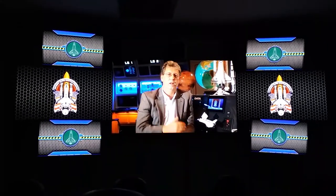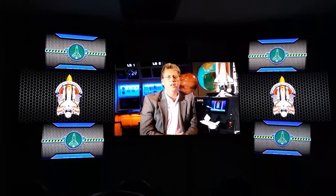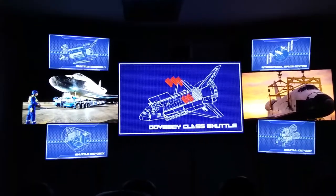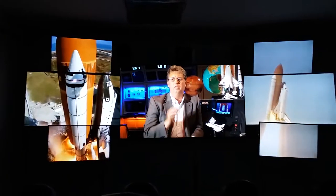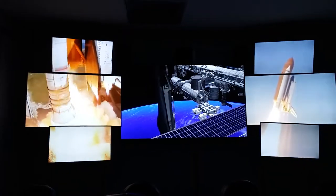Welcome to the Space Shuttle Odyssey here at Columbus State University's Coca-Cola Space Science Center. I'm Dr. Sean Cruzan, and I'm the Executive Director of the Space Science Center. Astronauts train for years in order to get a chance to go into outer space, and now it's your turn to get a feel for what that's like. You're sitting in a multi-seat module inside the payload bay of a modified Odyssey-class space shuttle. Your mission will be to blast off into space and dock with the International Space Station.